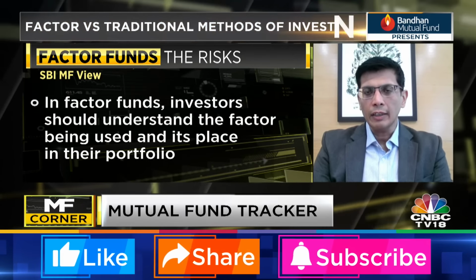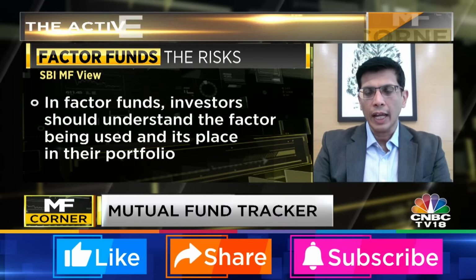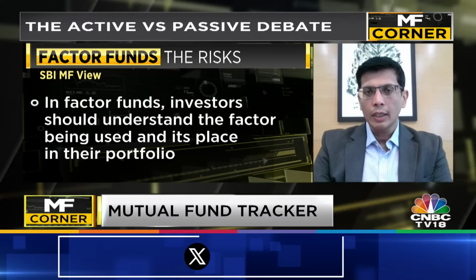Sure. I think it's very important that the investor looks at what is the factor that they're getting exposure to. Let's say in your portfolio, you have a very large allocation to small caps and mid caps, but typically they would have a very high degree of momentum as well as growth as an underlying factor. So if you add another growth-oriented or momentum-oriented factor fund in your portfolio, then you're just adding further to your risk profile.